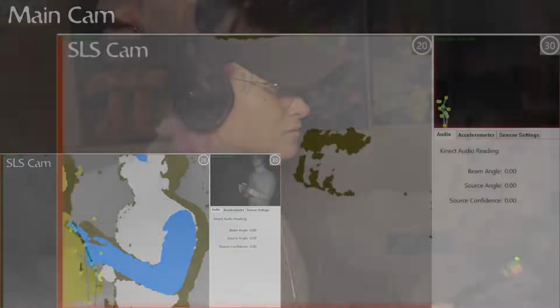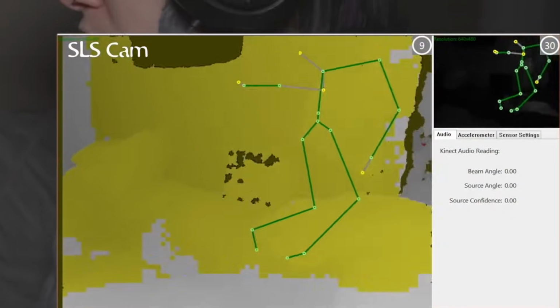This time, a strange figure appears on the wall, and moments later, we hear a creepy EVP, and again, a few minutes later, we see something on the SLS camera.